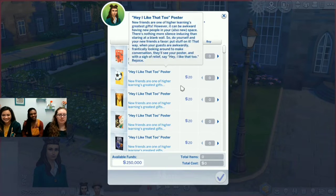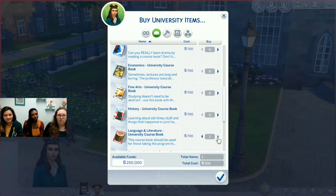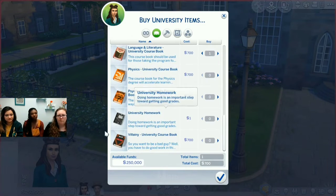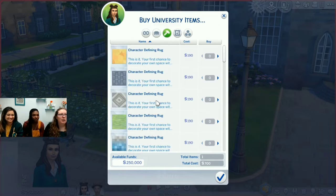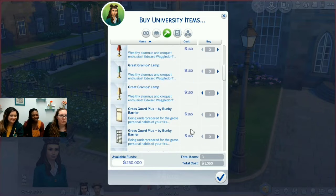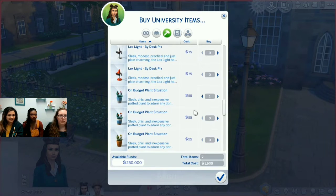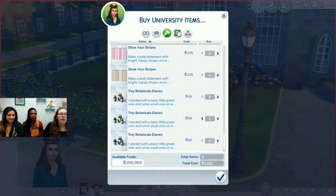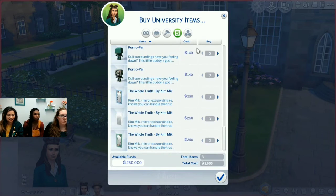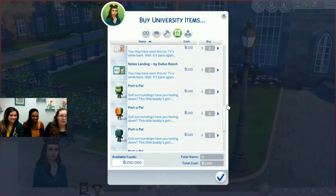So in this, you have your books, any of the books that you want. If I am languages and literature, I can buy a book here to help myself. If you lose your homework at any point, you can buy it from a bookcase or from here. Pro tip, it happens. These are some cool rugs. So I'm going to take a rug, and a lamp, like the Pixel one. The blue one, the rug. And then I'm going to buy a few things so that I can close off my side of the room. And then a cute little plant and more cute plants, posters and pennants and little mirrors. Let's get a porta pal. Okay. I mean, we do have a lot of money, so I don't mind spending it all.